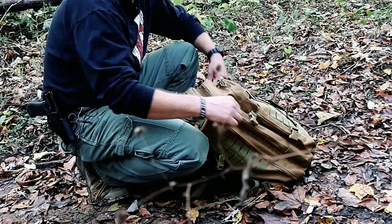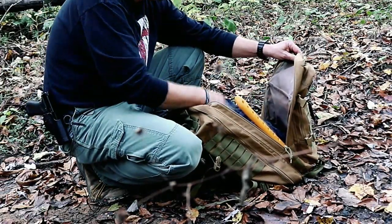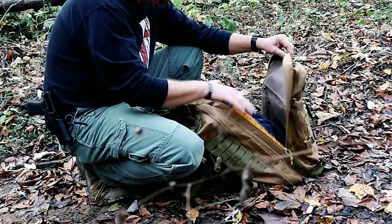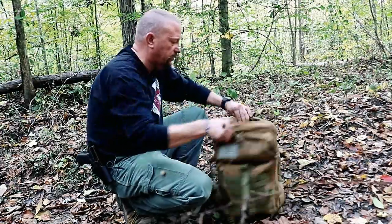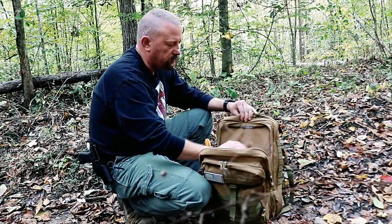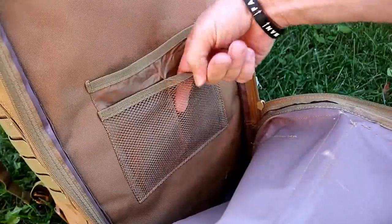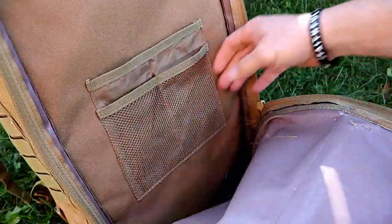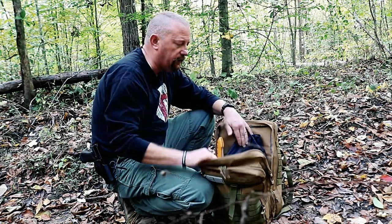Now, the second compartment does not unzip all the way like the first compartment does, but it unzips about 70–80% of the way. And again, a lot more space. And inside here, you've got these administrative pouches, and also on the back compartment too, but more administrative pouches where you can compartmentalize things that you're wanting to pack into your bag.